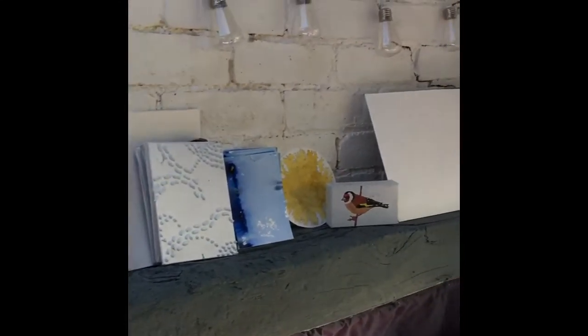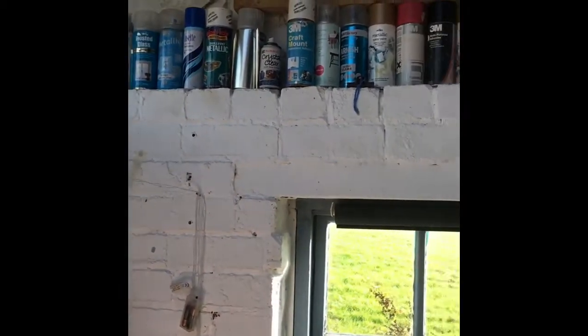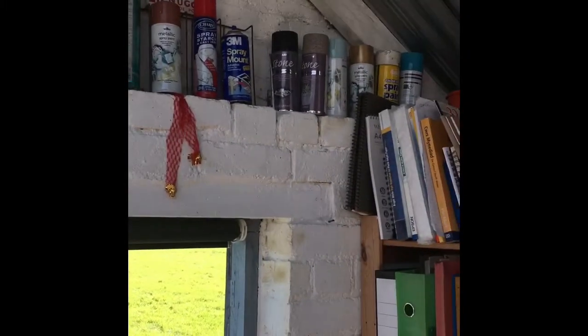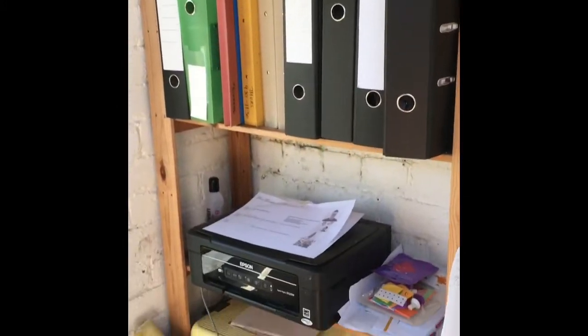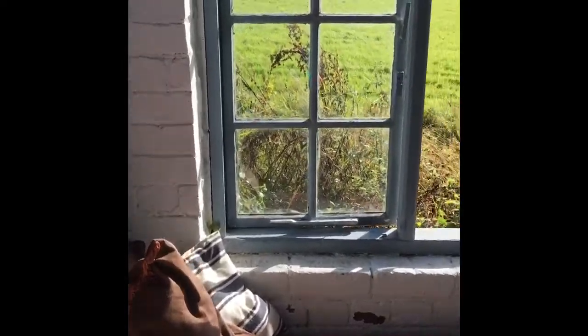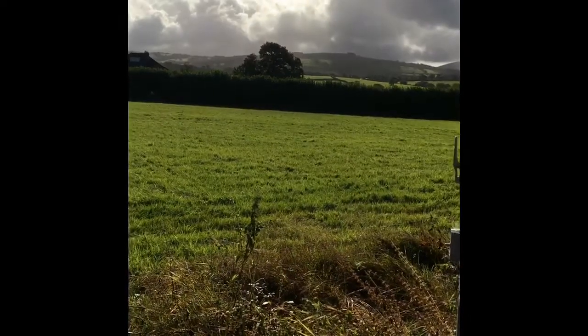Here's a bit of work here, lots of random stuff as well. I have lots of spray paint which I use on my canvases. It's a little bit windy in here today, so you might hear some cracks and creaks. Lots of shelving, a printer. I have a lovely chaise longue which you can sit on and look out over the view, which is beautiful and very stormy looking today, but always a total inspiration.